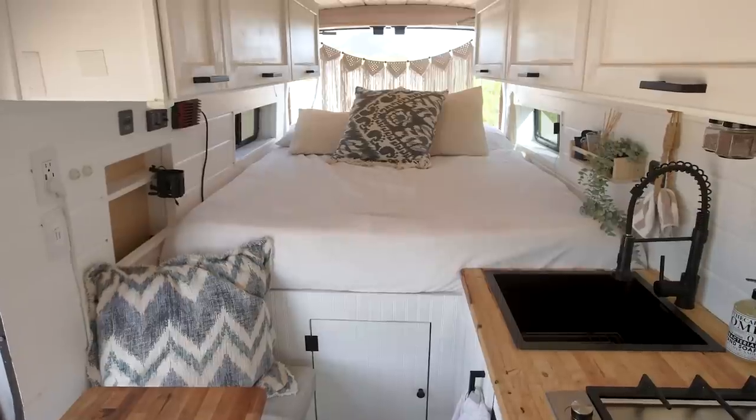Installing this ceiling was actually, I think, one of the hardest things we did in the van because the Ford Transit roof is slanted and curved, and it's very hard to get them all clicked in together. It took us hours, way longer than we expected it to be.